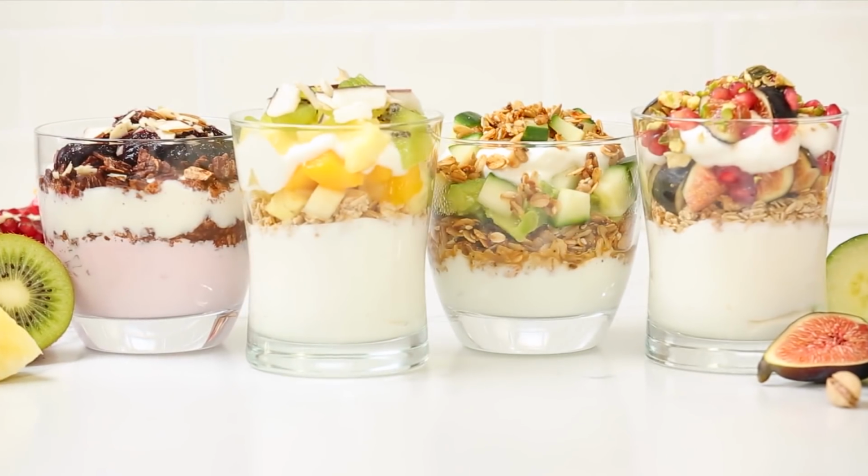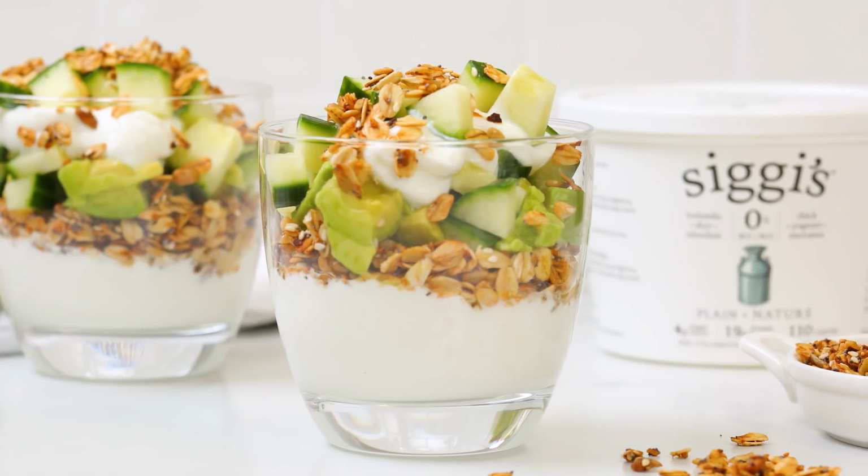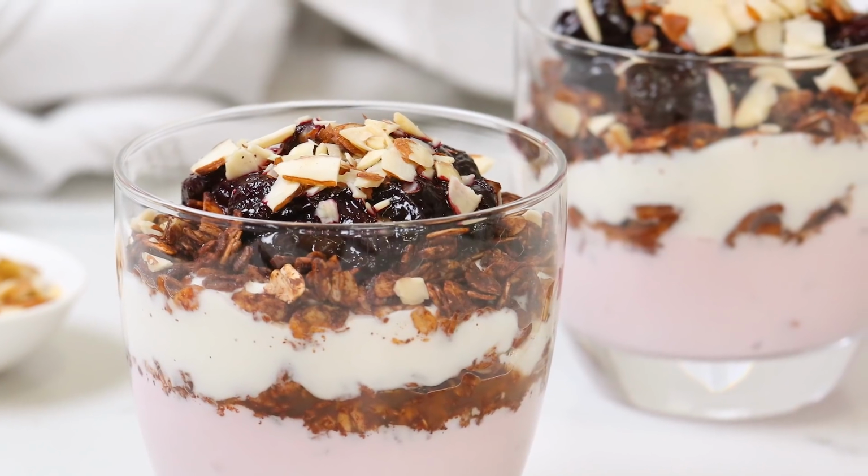Hello, lovelies. We all know just how important eating a healthy breakfast is, but it's easy to get stuck in a rut, which is why today I am so excited to be teaming up with Siggi's to bring you 4 new and delicious breakfast parfaits that are quick, easy, and a great way to start your day.